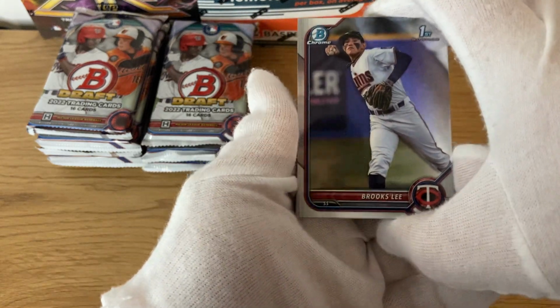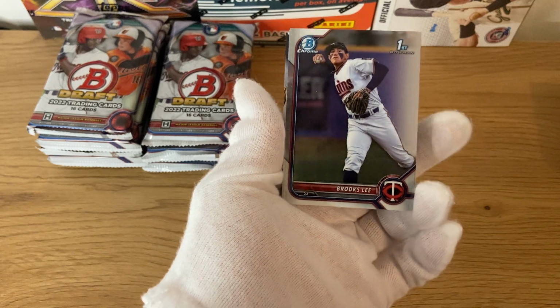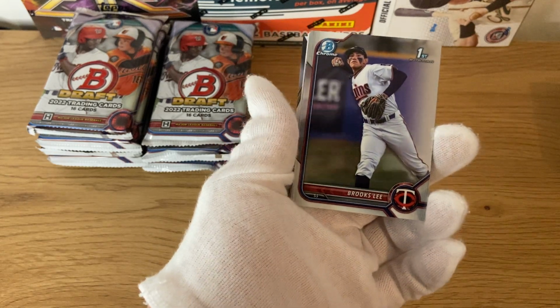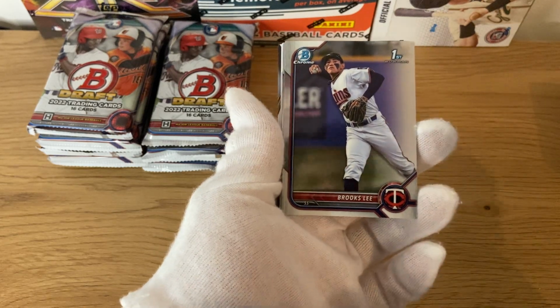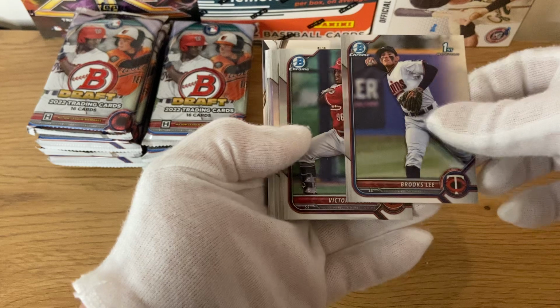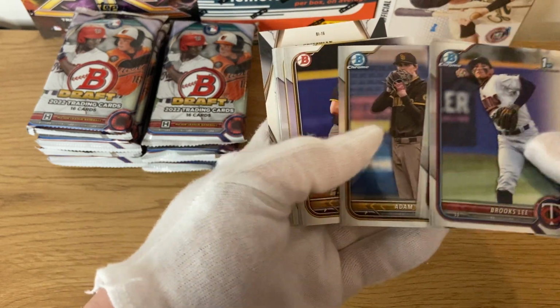So first Chrome we have to show you is Brooks Lee. Very good success also. This is one of the top 5 cards we should be looking for in this set. So first round pick from the Minnesota Twins. Got Victor Acosta. We got Adam Masur.